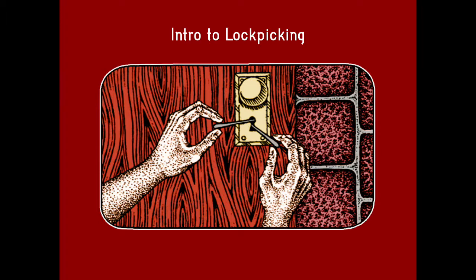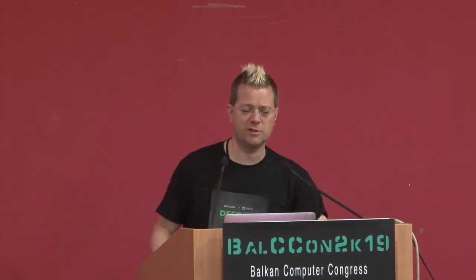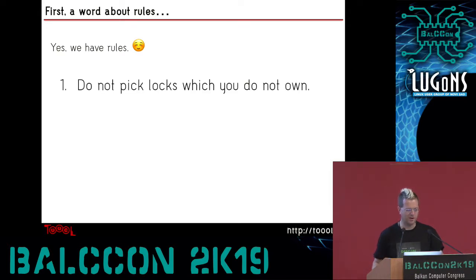Also, this slide deck was very kindly given to me by TOOOL Boston, the open organization of lockpickers, the US chapter. So I can take no credit for the visual materials. I'm just going to go through their deck, and I'm going to leave in some of their stuff, which is important to them, such as their rules.